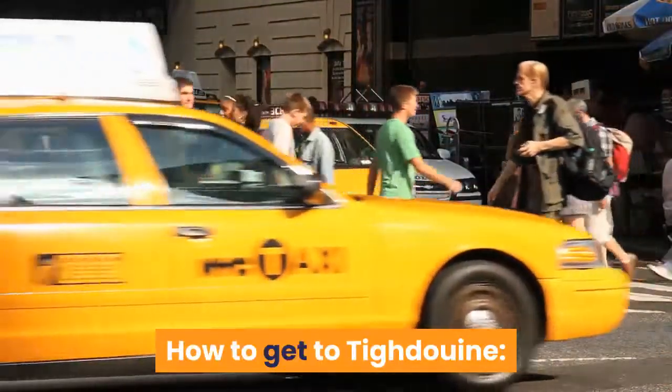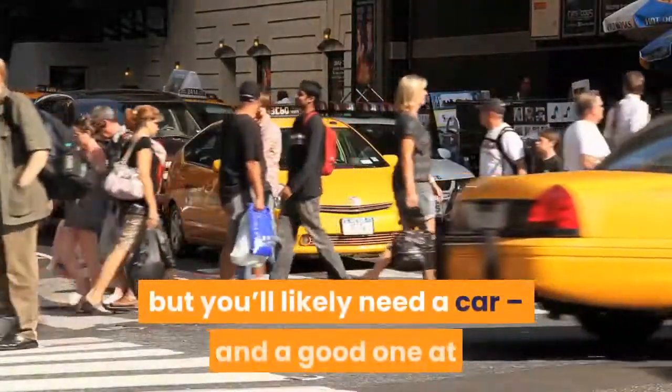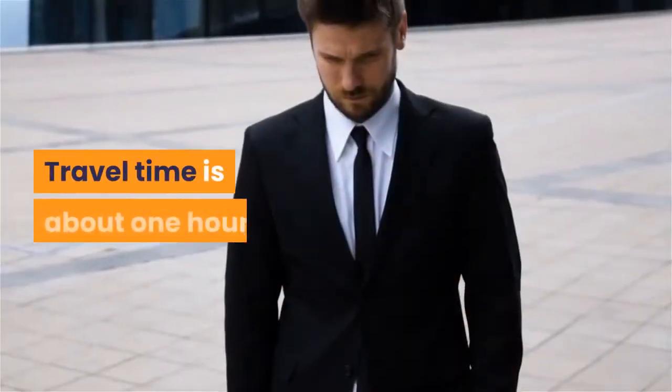How to get to Tideween? Grand taxis can sometimes take you to nearby villages, but you'll likely need a car, and a good one at that, to get there on the rough mountain roads. Some tour companies offer day trips to the Zat Valley. Travel time is about 1 hour.